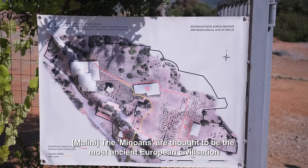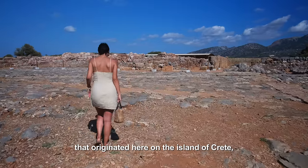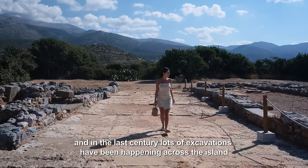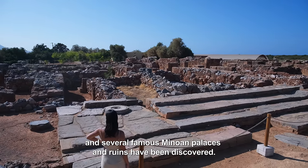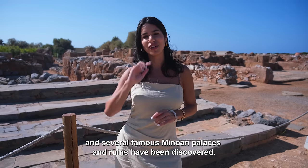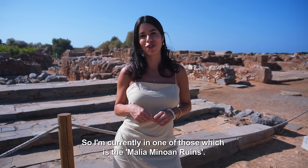The Minoans are thought to be the most ancient European civilization that originated here on the island of Crete, and in the last century, lots of excavations have been happening across the island, and several famous Minoan palaces and ruins have been discovered. So I'm currently in one of those, which is the Malia Minoan ruins.